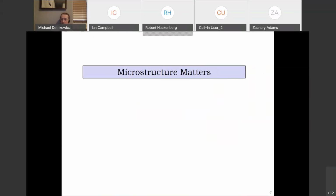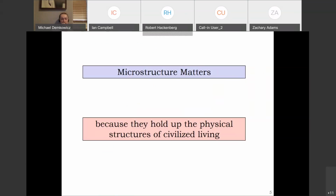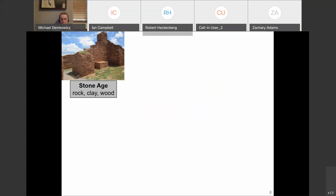So if I were to encapsulate this talk in 2 words, it's that microstructure matters, and a little more elaboration. It matters because these microstructures, even though we don't see it, and it's really hard to see, in fact, they hold up the structures of civilized living, large-scale structures, big things, big buildings, big ships, airplanes, go to the moon, stuff like that. It allows us to advance further in the material sense of civilization. Of course, there's much more to civilization than just that, but it's not unimportant. So let's walk through the history of various materials to put this in context. From time immemorial, we've had the Stone Age, and these are materials that are available naturally: rock, clay, and wood.